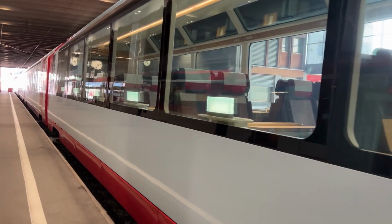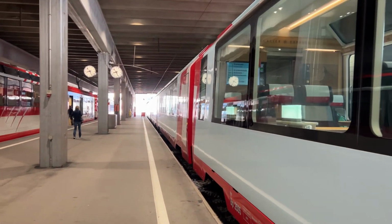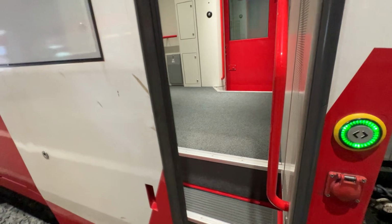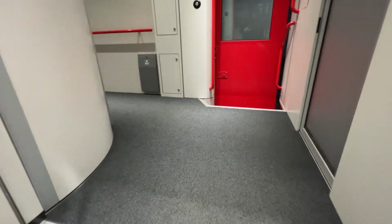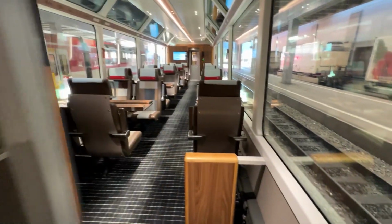The Glacier Express operates 2 daily round trips between Zermatt and St Moritz. This is PE 902, the first departure of the day from Zermatt. The train consists of 6 coaches: 3 second-class coaches, a souvenir and bistro car, 1 first-class coach, and 1 excellence-class coach.